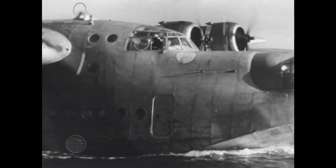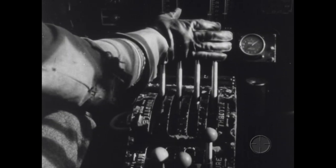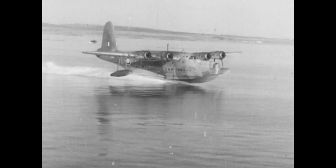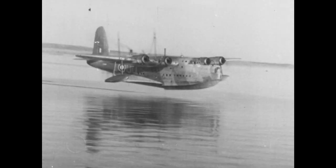You brought it back to my mind, particularly when you talked about it revving up and roaring through the water. And all of a sudden, the sound disappeared. The hull had left the water.